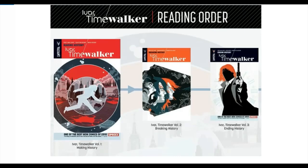Ivar Time Walker, often neglected, often forgotten, often overlooked. Here you have the 3 trade paperbacks, what they're called and what the covers look like. I don't know about you, but I find these things really useful. I'm really impressed that Valiant's done them.